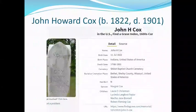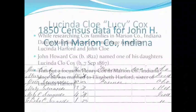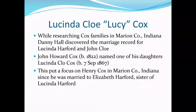So here's his tombstone from Find a Grave, and here is the 1850 census data for him from Marion County. Notice his first wife there is given as Mary, and she was Mary Swords, as we've discussed earlier in the presentation. One of the next clues on this family that Danny Hall discovered was a marriage record for a Lucinda Harford and John Clow in Marion County, Indiana, that looked interesting.